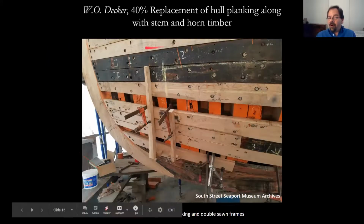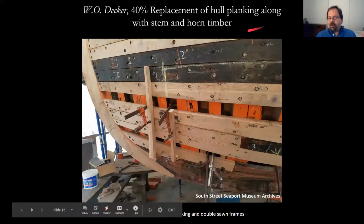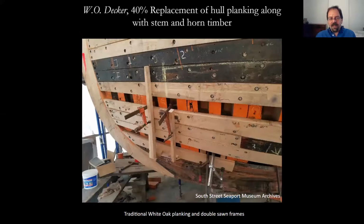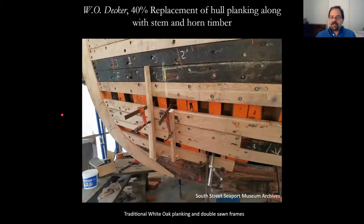Because of all the damage done by the shipworms, all of this woodwork needed to be replaced. 40% of the deck planking, the stem, and the horn timber, which is essentially the structural member in the aft end of the vessel, all replaced with oak, all back painted and fastened securely. We spent a lot of time trying to prevent these guys from coming back.